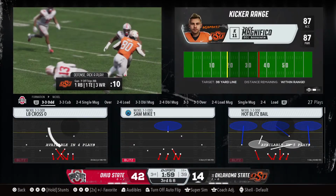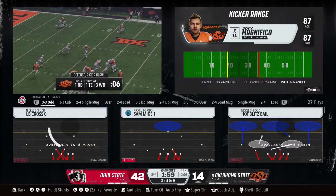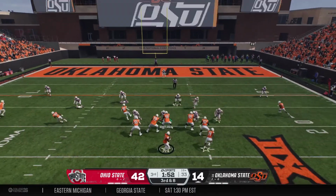And nice job by the defense staying glued to him, getting him on the ground as soon as he catches the football, knowing he's a threat. I'm not going to let this guy get out of my sights. Nice job by the D. Now facing a 3rd and long.